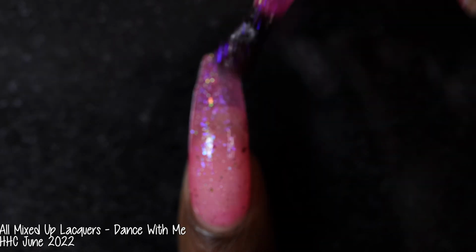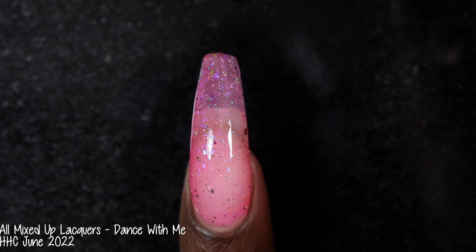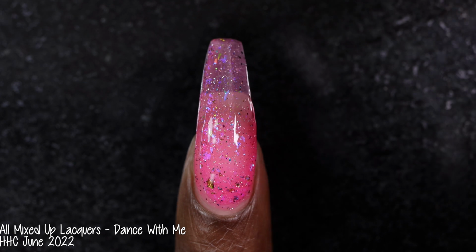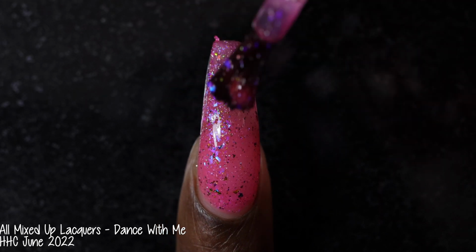First up, we have All Mixed Up Lacquers with Dance With Me. All Mixed Up Lacquers is continuing their 80s rock band theme and was inspired by Joan Jett and the Blackhearts album Pain Is Love. This polish is described as being a bright pink base with holographic flakes, 2 different iridescent flakies, as well as UCC flakies. It's priced at $12 for 15 ml and has a cap of 150 bottles.